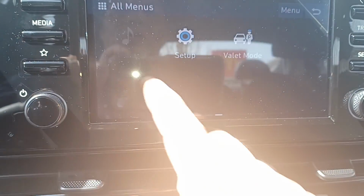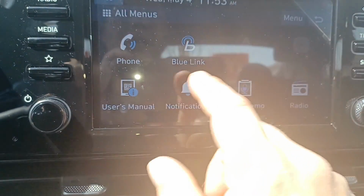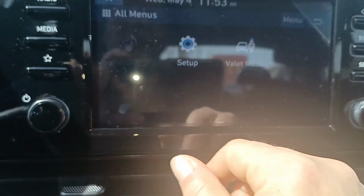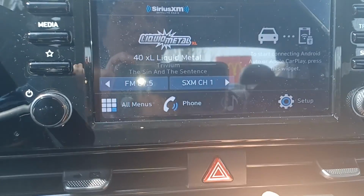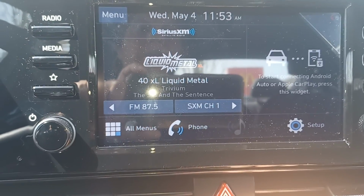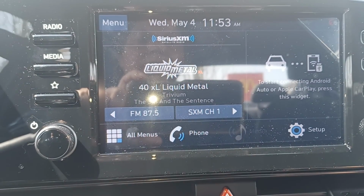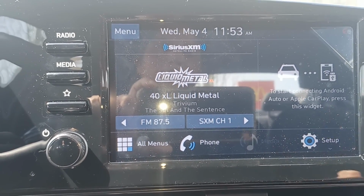So then you go scroll through. Of course, you have your Apple and Android CarPlay, your radio, your notifications, your user manual, and then of course your valet and your setup. That's what your front screen looks like. And it's very easy to set up your phone and everything like that. It's just simple. You just pair it and off you go.